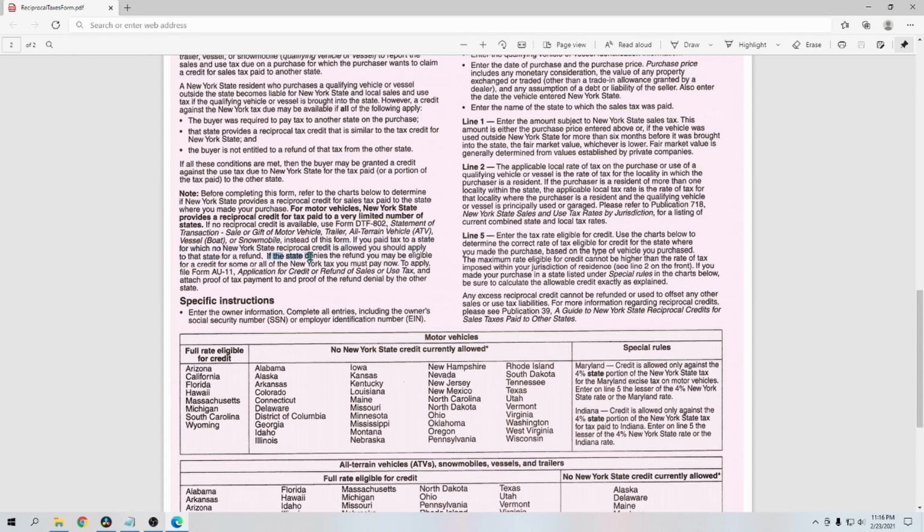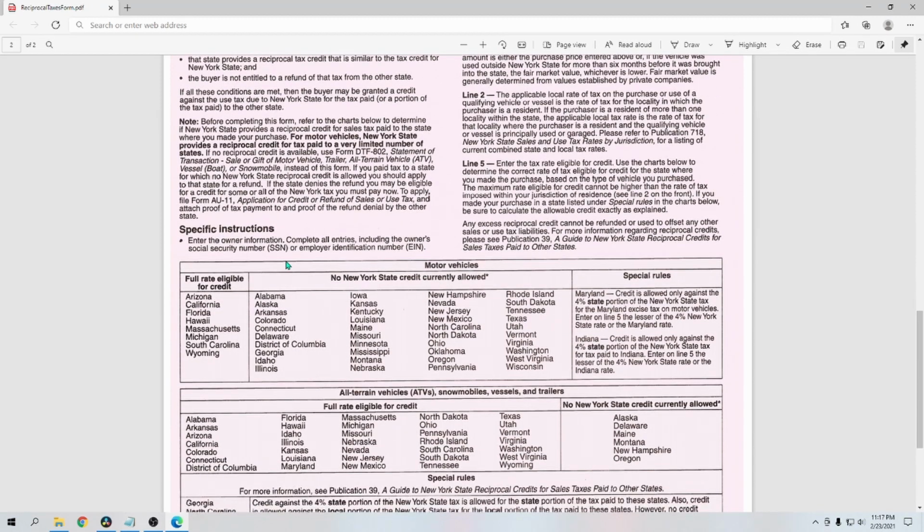If that state denies the refund, you may be eligible for credit for some or all of the New York tax you must pay now. To apply, file form AU11, application for credit or refund of sales or use tax, and attach proof of tax payment to and proof of the refund denial by the other state. And down here you can see where New York gives full credit for sales tax paid for motor vehicles. And then here there's no credit, so you'll have to go back to these states and ask for your sales tax money back. Or at least I would if I would have bought a vehicle from them.